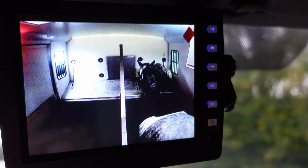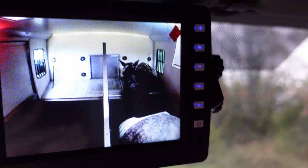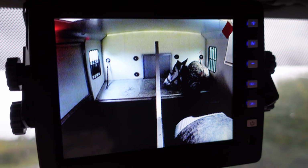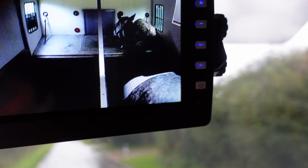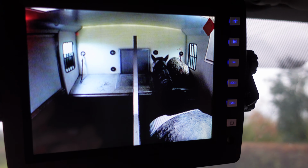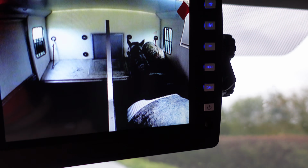So another thing that we try and do is give the young horses a really nice experience travelling when they first start going out in the horse box. So really local shows, nice experiences, driving really nice and slowly, and that will help get them to travel really nicely.